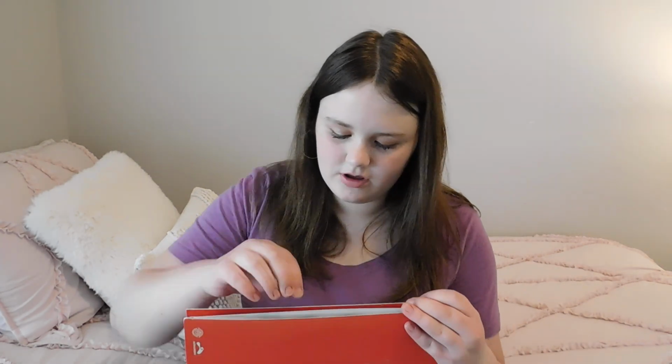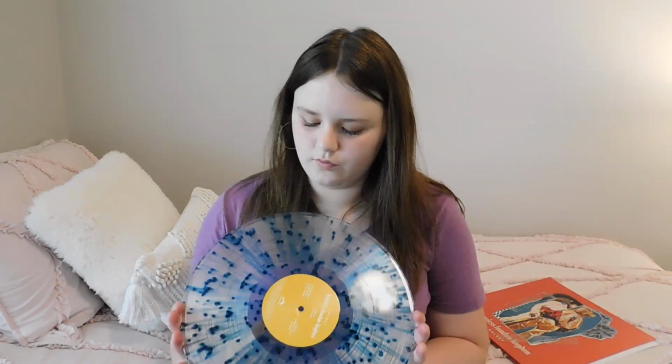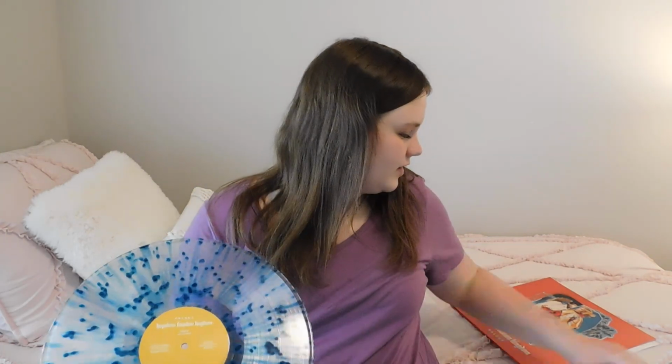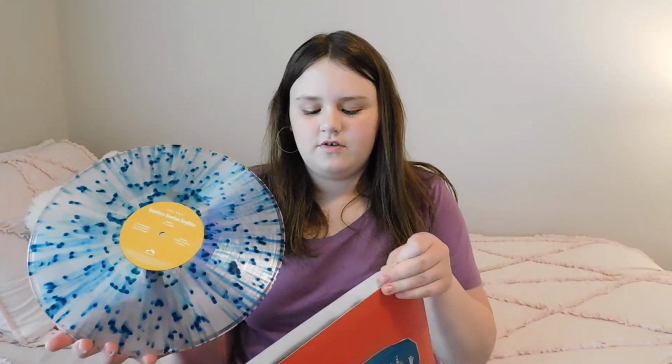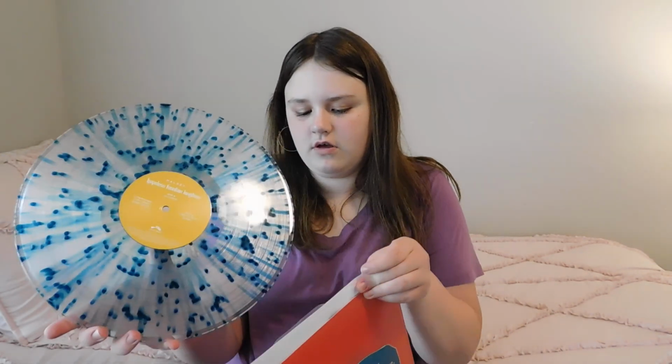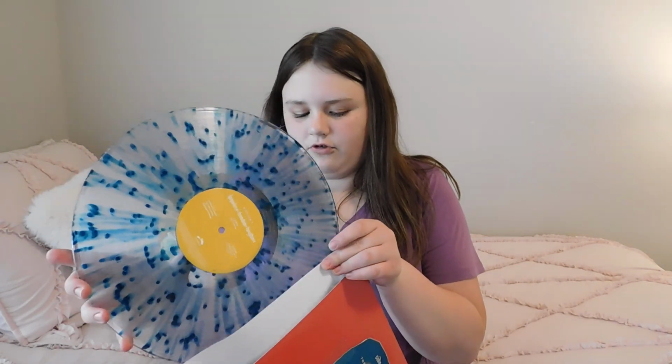Great album. Next up, I have Hopeless Fountain Kingdom by Halsey, one of my other favorite artists. This is a gatefold. I really like the gatefold. Just all of the album cover colors I love so much. And this pressing is really cool as well. I believe I got this off Amazon for a really good deal. But look how pretty that is. I think it's amazing. I love it. My favorite songs off this are Sorry, Bad at Love, and Strangers. But yeah, the whole album is great, and I love to listen to this one.